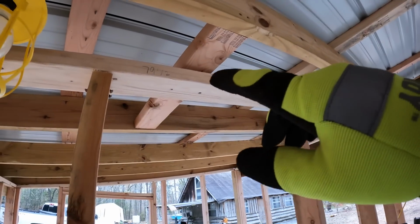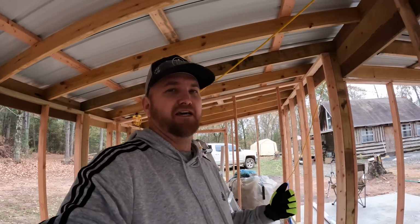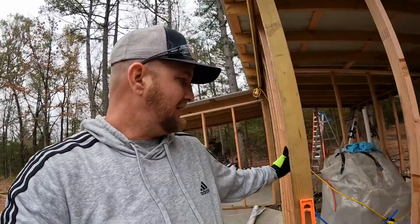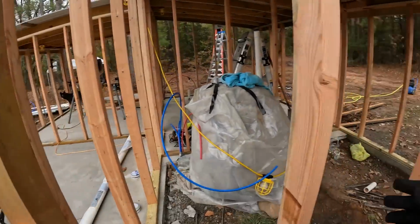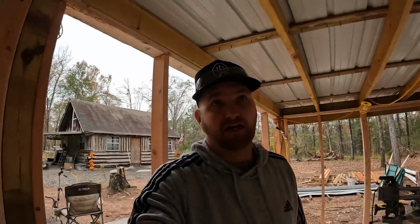I need to add a couple more up here to be able to catch what I need right here, and also start putting some blocking in where I know that I'm going to want shelves or actually hanging stuff on the wall. Also on this end right here, I need to add one more here that I missed. And that will take care of this section right here. So not a whole lot of nailers, but a whole lot of blocking to do.